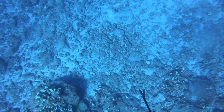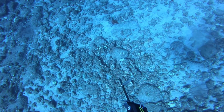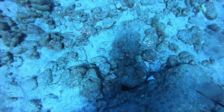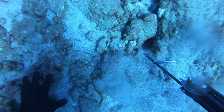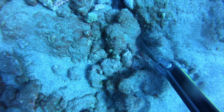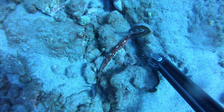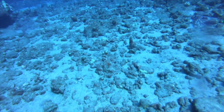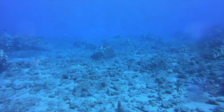So we began our long swim down the coast, and all the little taco were out and about. This little guy decided he wanted to catch a ride up with me, which I thought was pretty cool.